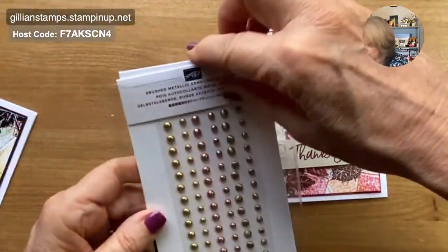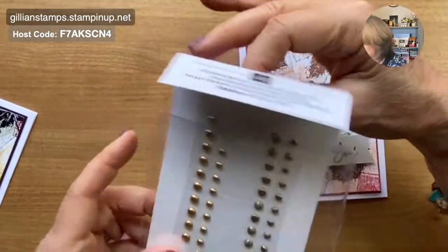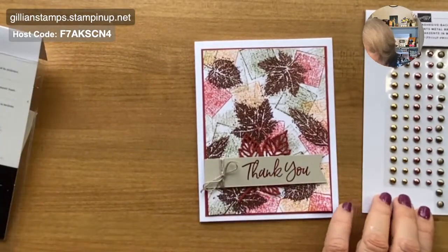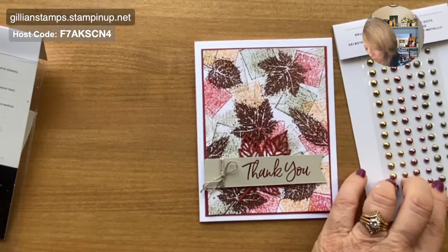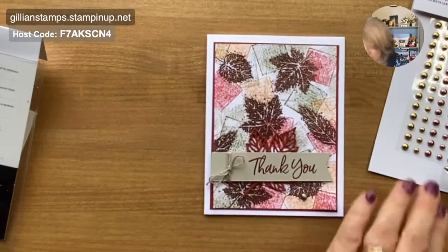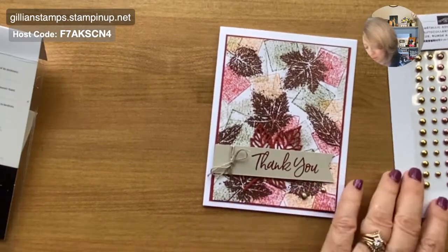And they come in three, like brass, copper, and gold. I used all copper, but one of my customers that came to class did one of each, and I actually kind of liked how it looked. That way too, I don't end up with all the brass and the gold ones left. So I'm going to do a brass one and then a gold one, and then a copper one.